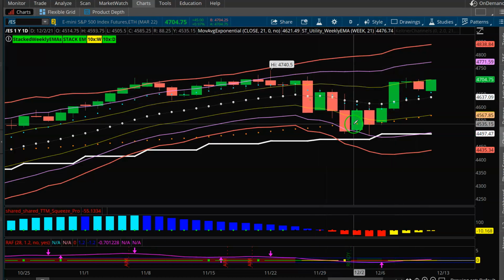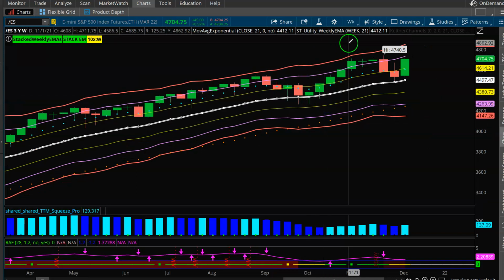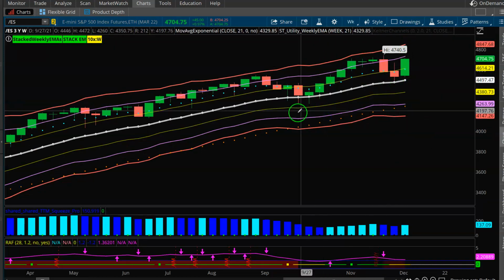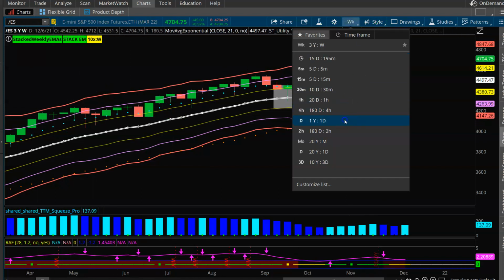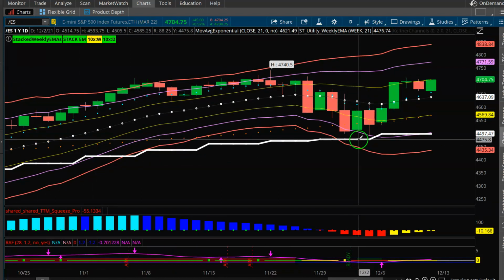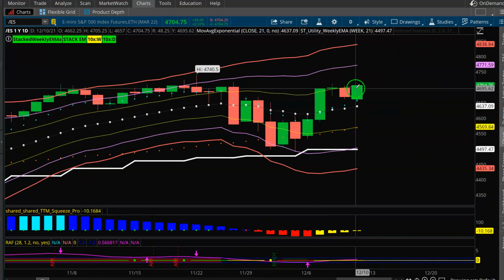So I'm thinking potentially the flush we just sat through was your dip to the weekly 21 in an uptrend that held support, held structure. In other words, typically serves as a pretty good buying opportunity. So step 1 is hold support at the weekly 21. Step 2 is rebuild your daily chart.